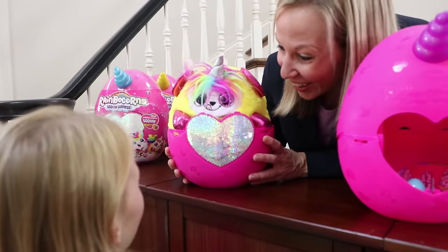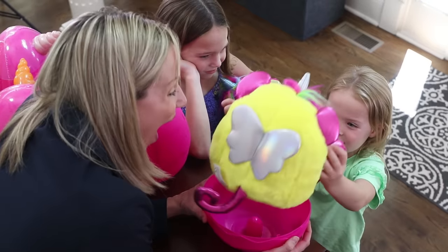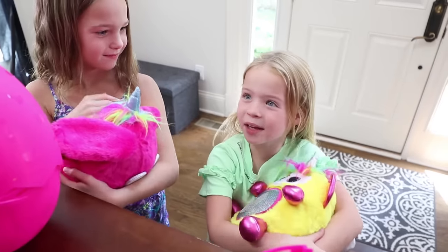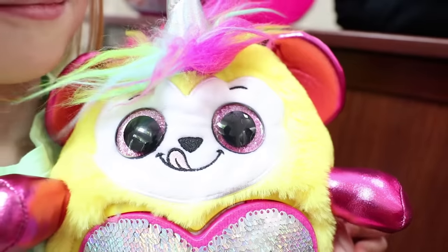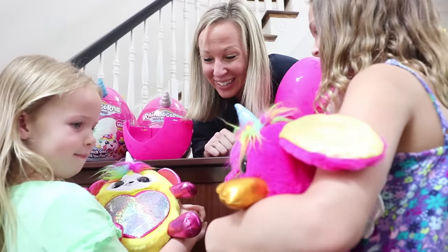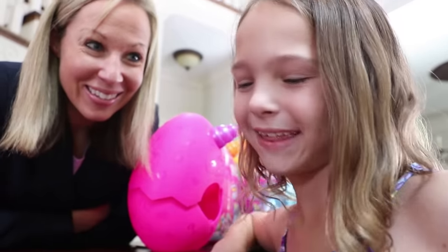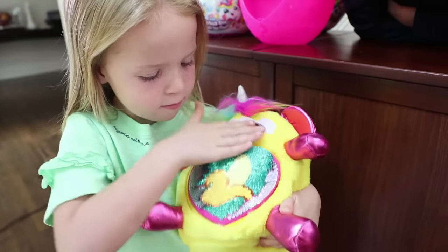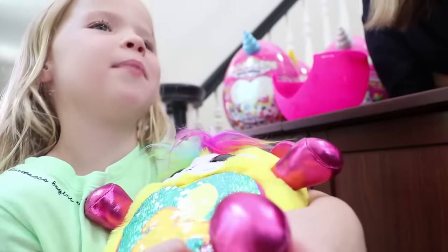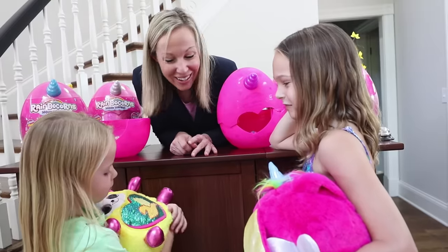Whoa! It's Loco. I always wanted a monkey Rainbocorn. Wow, yours has pink sparkly eyes and I like how it has a different mouth than Abby's bunny did. See what your sequin surprise is. Bananas, monkeys love bananas. Wow.